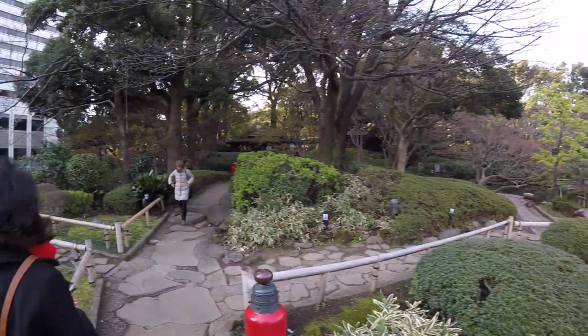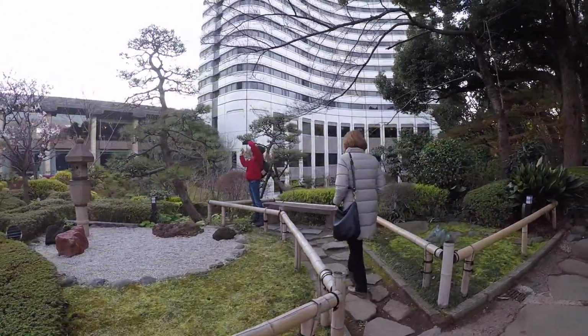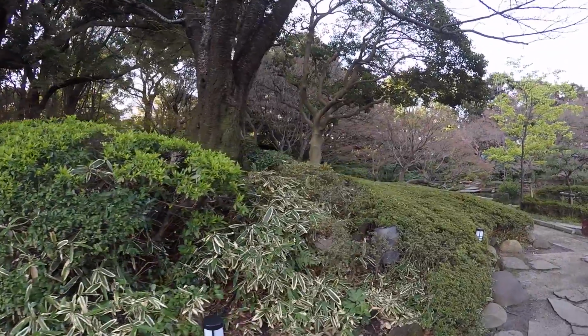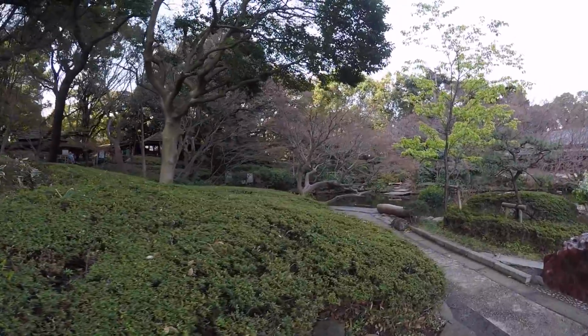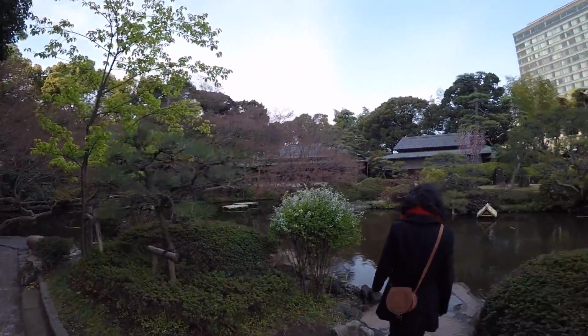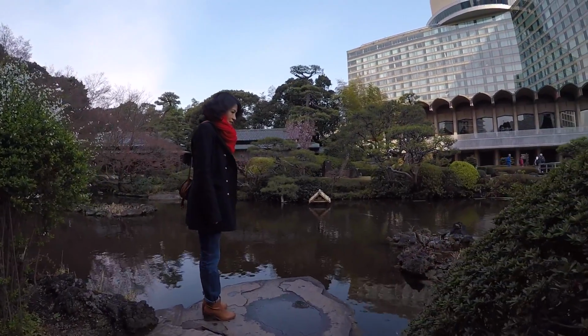For the next 3 days, we're here in Tokyo as we explore this beautiful garden of the New Otani Hotel in Tokyo, which is of course provided in our package. This beautiful hotel is centrally located and really accessible to anywhere. It's about a 5-minute walk to the train station, so you can wander around on your free time. So let's begin.